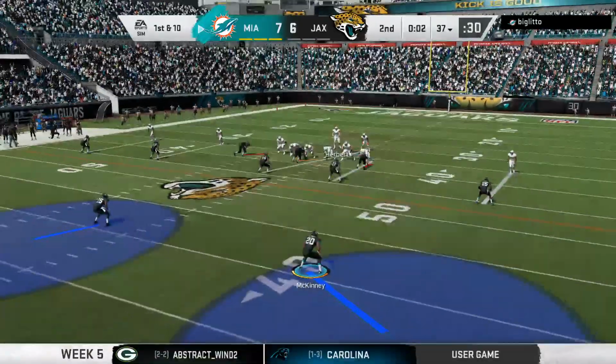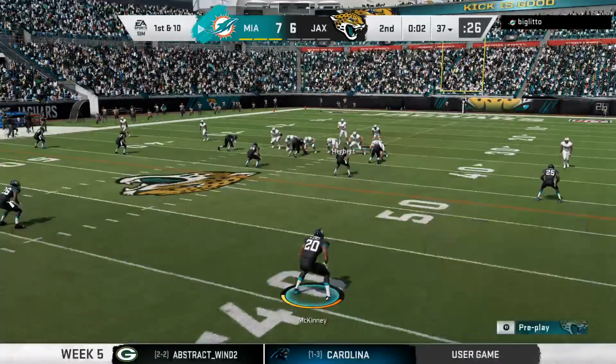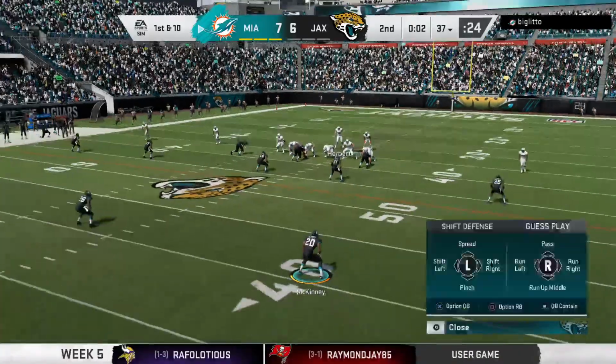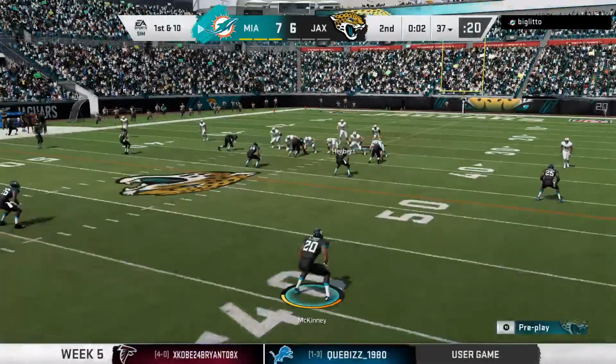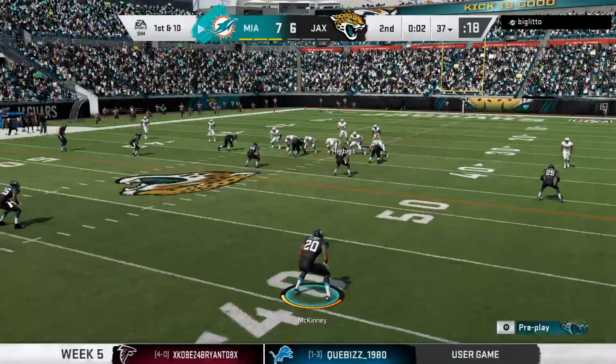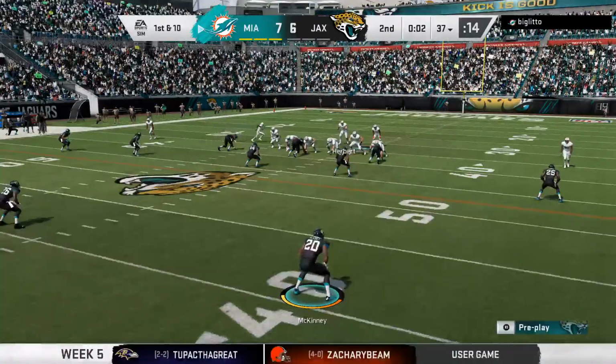Time for a final kneel down or a safe run, and then they can head to the locker room with a lead. Yeah, or they can even run a screen. You know, something they feel is somewhat safe that might actually pop and turn into a big play. That's what you usually run in this situation. Or go 4 verticals because why not? Because you're feeling it, right? You're just feeling it.